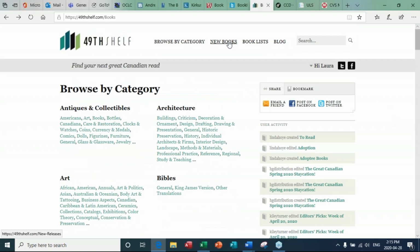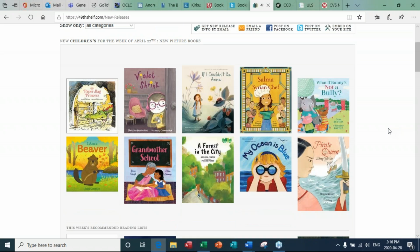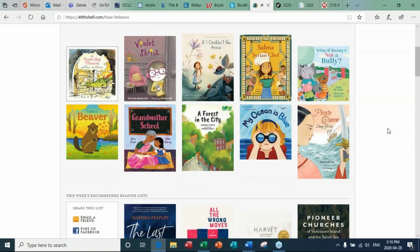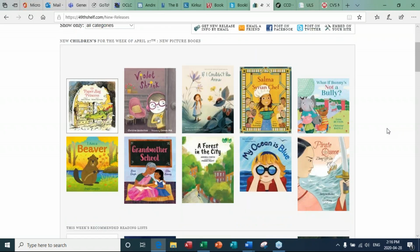From there, I'm going to go to the new books tab. And from here, I use this quite a bit when I'm compiling lists for the CCD tool for selection lists. Because again, they're all Canadian. It's all right here. It's super easy to access. It's very visually pleasing because all the book covers are right there at my fingertips. So they break it down by week. Or again, lists that have been maybe created by theme, for example.